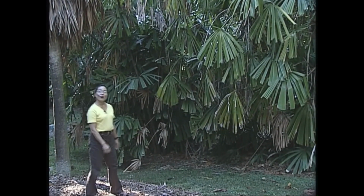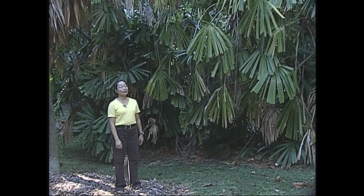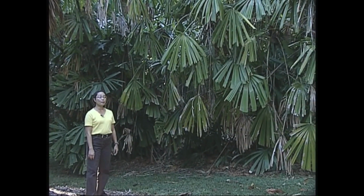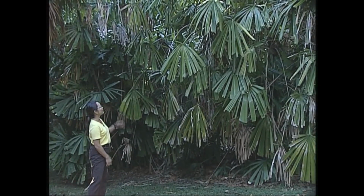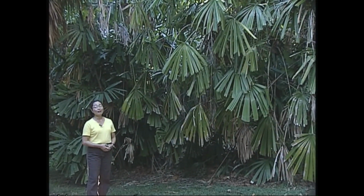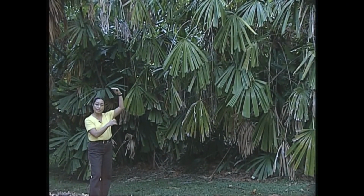All right, now here we are in the palm section of Foster Botanical Garden. Here you can see a whole bunch of different kinds of palms. I'm not a palm expert, so this is always instructive to me too, and I keep having to reinforce that, because some people might say all palms look the same. Well, they do have very similar growth habits. Most of the time, they have a rosette of leaves at the top of a stem.